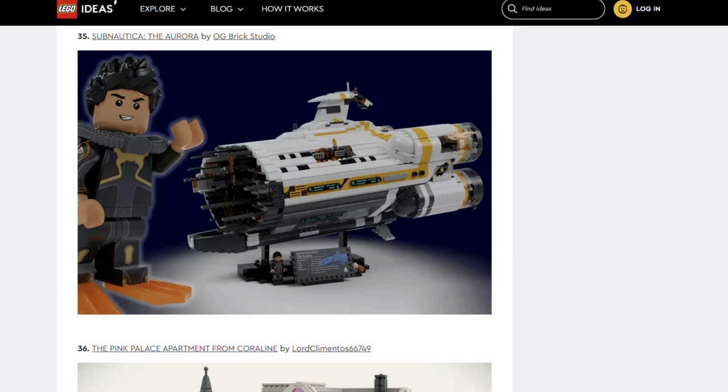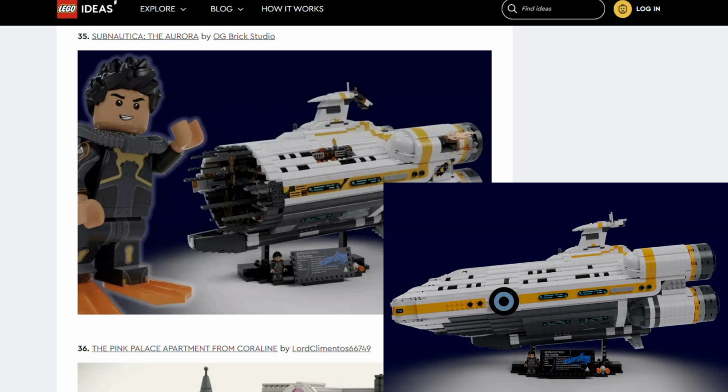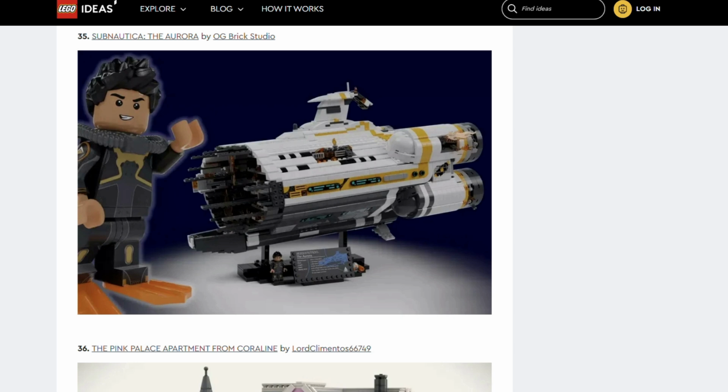Next is Subnautica The Aurora by OG Brick Studio. This is based on the video game Subnautica. The Aurora is a ship that crashes and strands the player's character. This build is really quite cool, as you can have a crashed version of the ship or the full version of it. I've not played this game, so I'm going to move on to the next set.